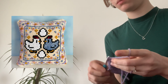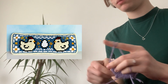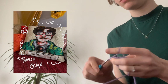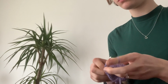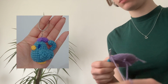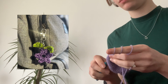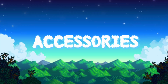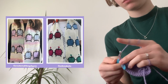For this chicken pillow and wrist rest, you have to be able to cross stitch as well as crochet, and I think that they look very good together. This next one is for all of the Harvey fans, and it's a paid pattern by Bagel Crafts. Finishing up this category, we have 2 more paid patterns. The first is this cute blue chicken keychain, and then we have this 2-in-1 Stardrop pattern, which is a keychain and a bookmark.